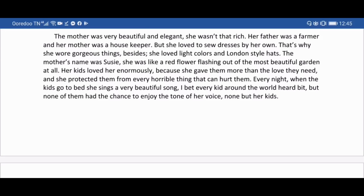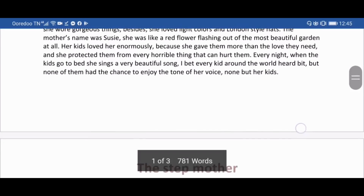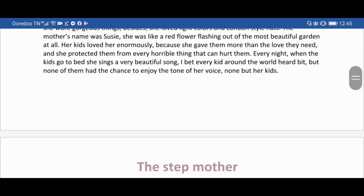Her kids loved her enormously because she gave them more than the love they need. And she protected them from every horrible thing that can hurt them. Every night, when the kids go to bed, she sings a very beautiful song. I bet every kid around the world heard a bit. But none of them had the chance to enjoy the tone of her voice, none but her kids.